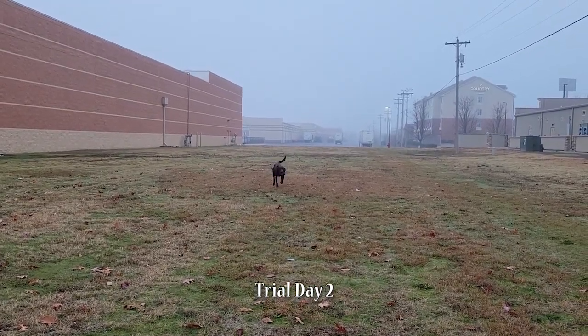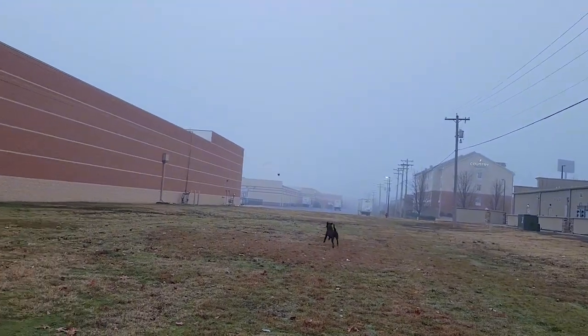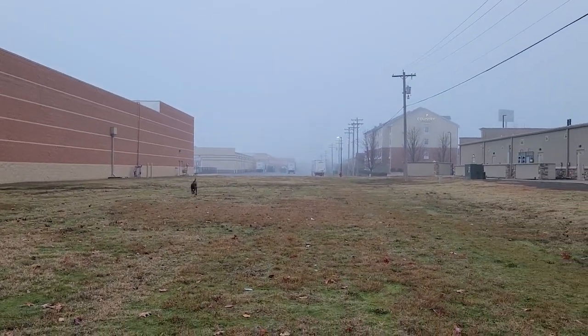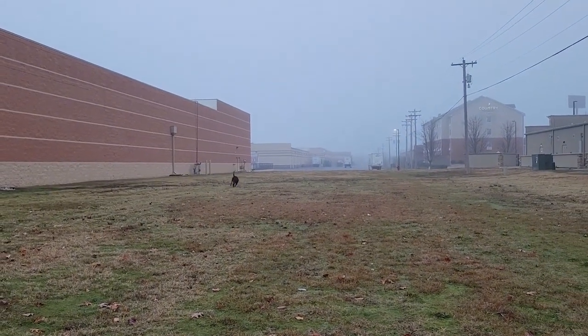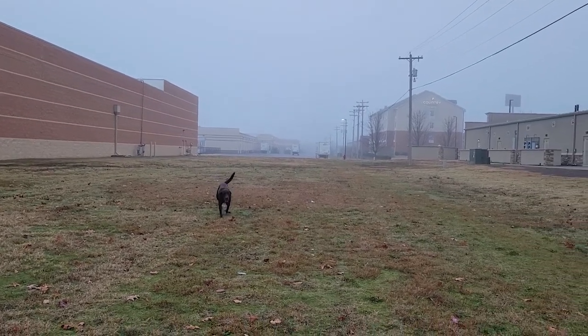Good morning from day two. We are just getting some fetch in. It is very cold this morning, and a little bit foggy. Hoping that'll lift a little bit. But the boy is happy. He's getting to play fetch.